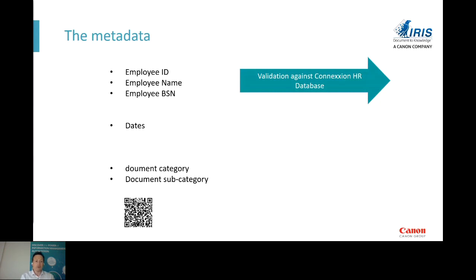For all the other documents, to retrieve the employee, we did a challenge towards the HR database of Connexxion. We took every word on the document and tried to see if we have a match. First of all, on the employee BSN number. BSN, that's the Burger Service number. You can compare it with the National Security number. So if we could find this National Security number on a document and inside the database of HR, then we knew, okay, this is the employee. If we were not able to have this match, then we did a second challenge based on the internal employee ID. And if this was not working, we did another challenge based on the name. Like this, we were able to read the employee independently from where on the document it was written.